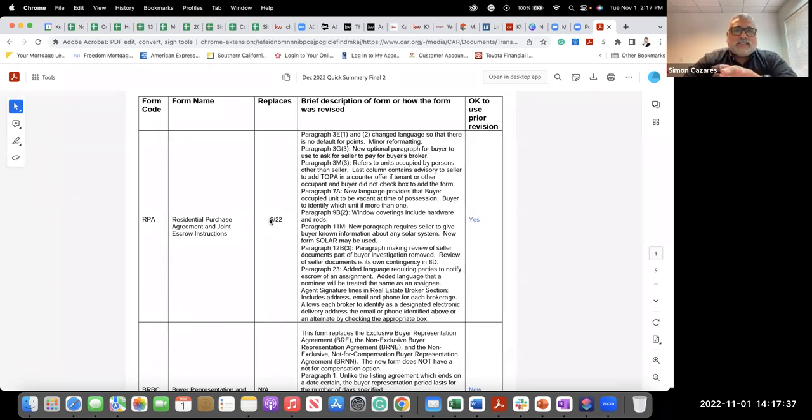If you use the desktop version, and if you don't update it, it's still going to provide you with the old form. You want to make sure that you're constantly updating all of your Zip Forms, so that way you have the most current information on hand.